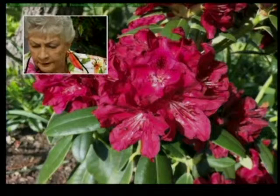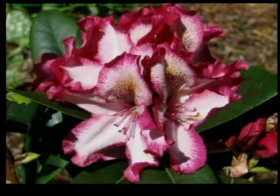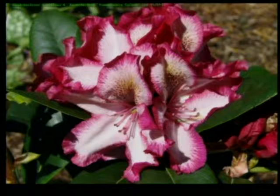And this next one, isn't that pretty? That's called Pomegranate Splash. It's gorgeous. See, these new hybridizers are coming up with all these variations of plants, with stripes and spots and ruffles. They just come up with all these different attributes to the plant, but they're beautiful.